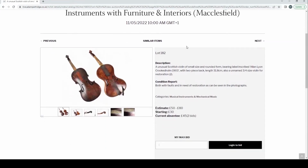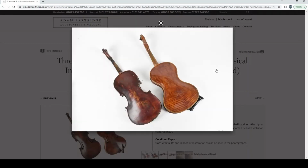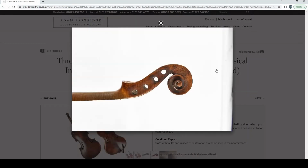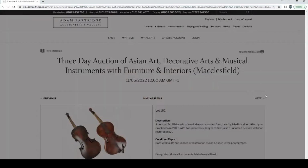An unusual Scottish violin, a small size, a rounded form. Alan Leon Crookholm, 1903, and a 3/4 size violin for restoration. Already some bids on that. That's a curious looking one, isn't it? Yep.